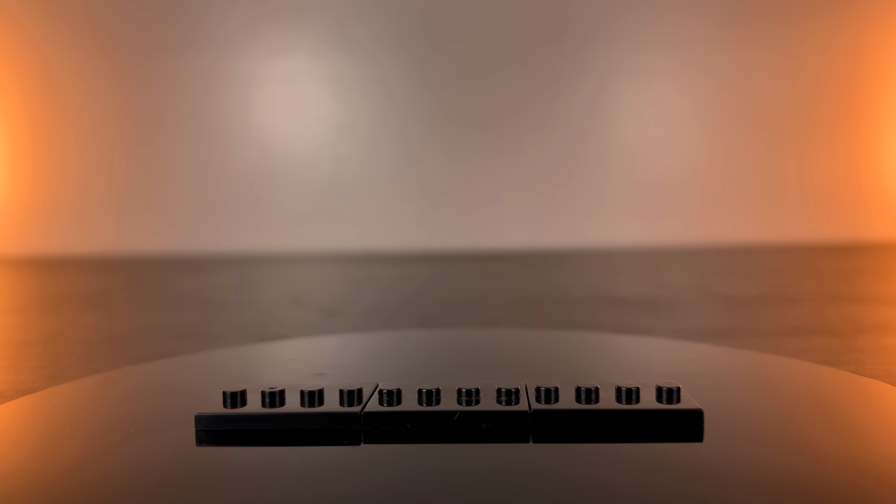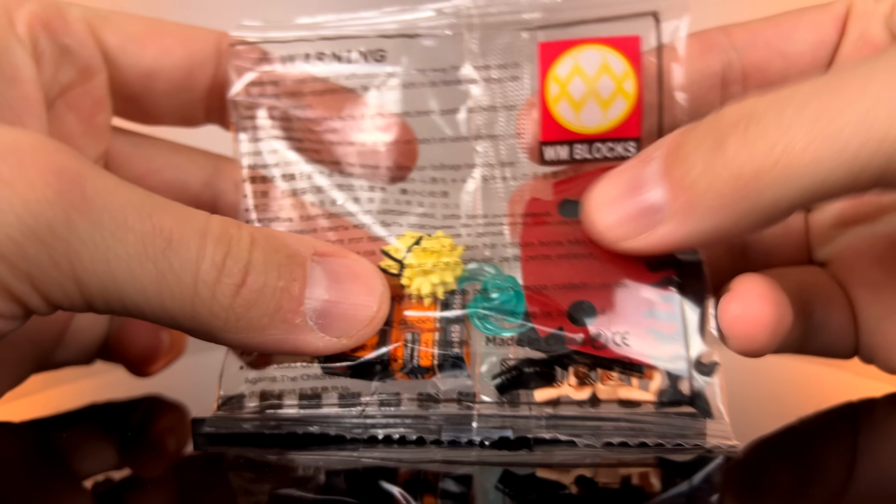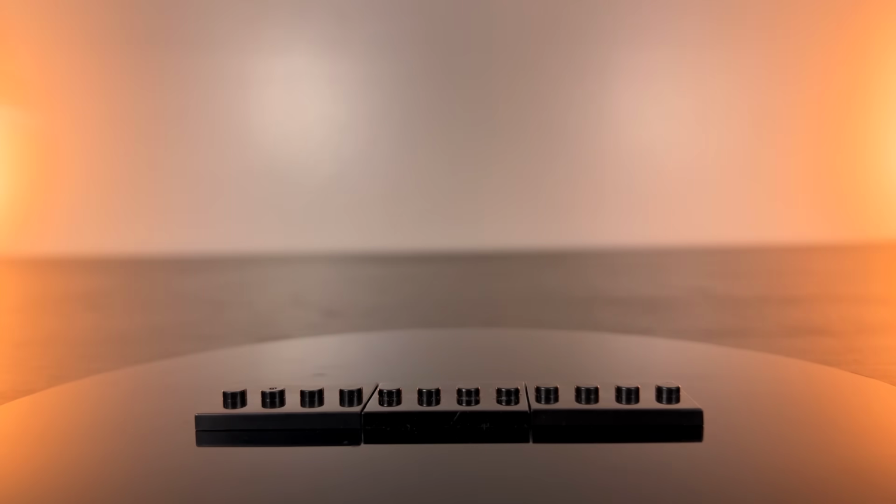Without delay, let's take a look at these minifigs. Alright, so first things first, most of the affordable ones are made by a company called WM Brick, and they come with all the parts in these little baggies, and you have to assemble them yourself.